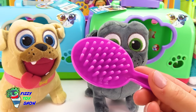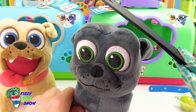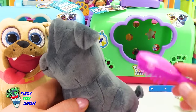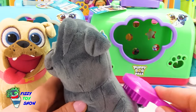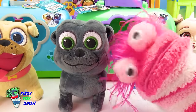Hey, here's your brush. Let's quickly groom you. Yeah, so you can look as nice as I do. Okay, we'll just trim a little bit of the fur up here that's gotten a little bit long. And we'll just brush this fur. Okay, we're getting out all of that fur, your undercoat that you don't need anymore and that you shed all over the place. And how do I look? You look super handsome.